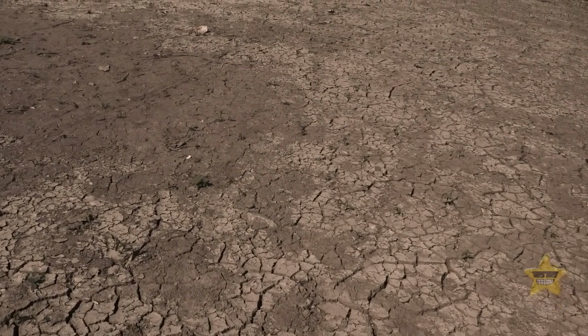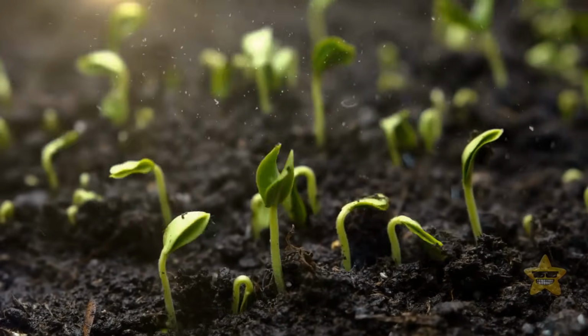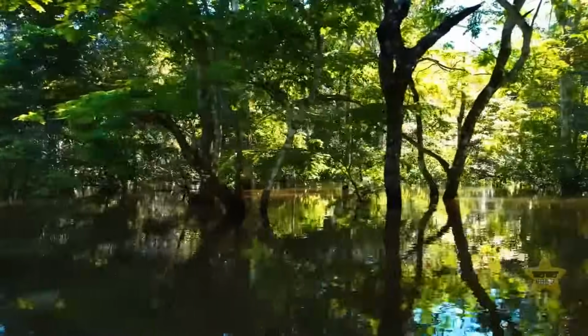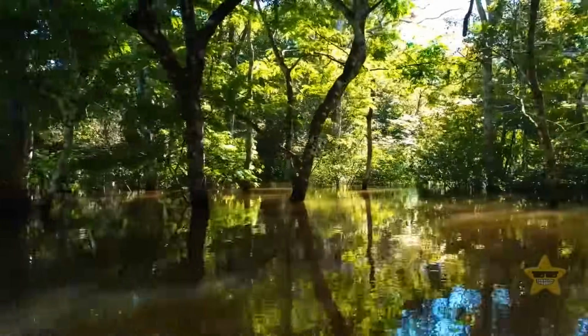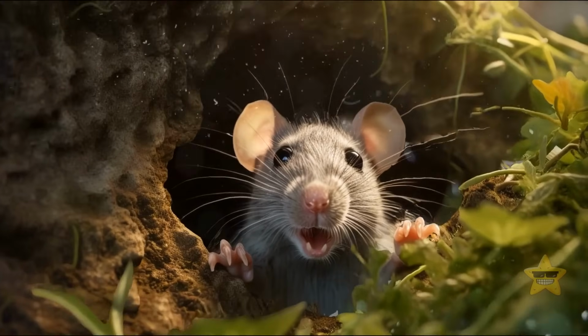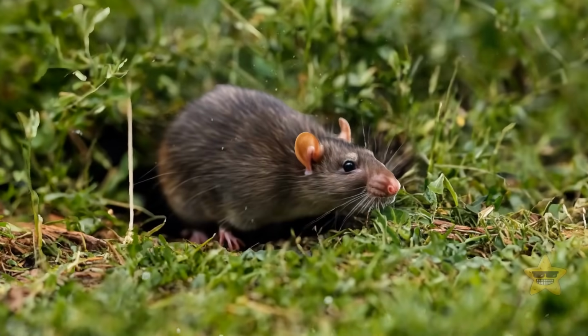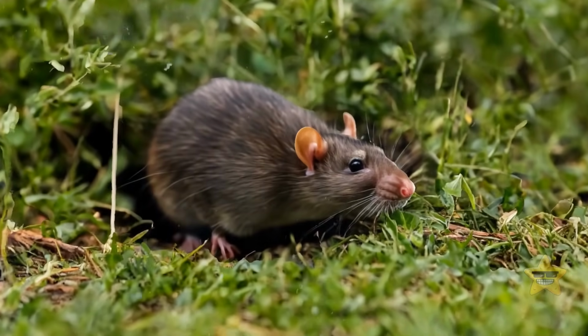Fortunately, not for long. The seeds of plants and trees have survived the apocalypse and are now blooming with renewed vigor. Nature is filled with colors again. Little creatures similar to rats have been hiding in the ground and have also survived, and now they finally get out to continue spreading life.